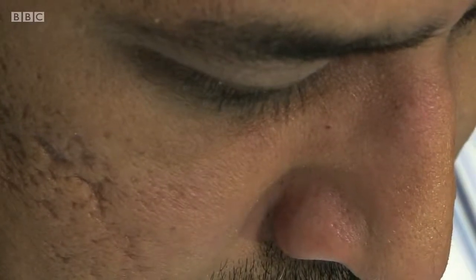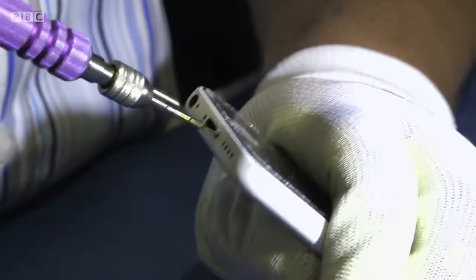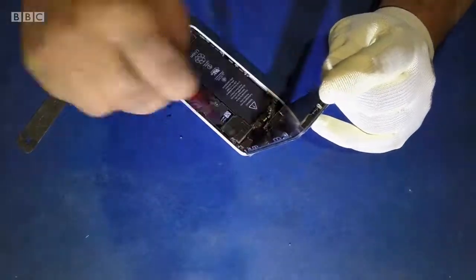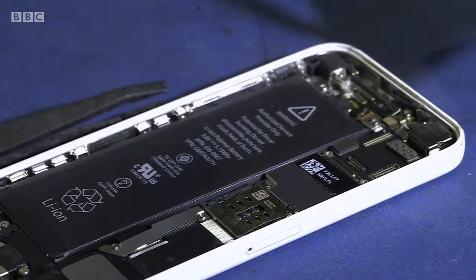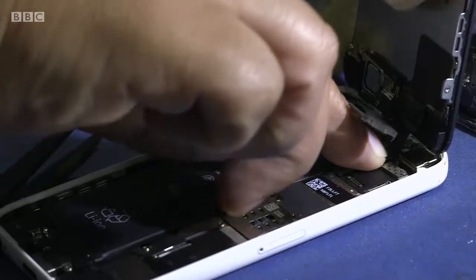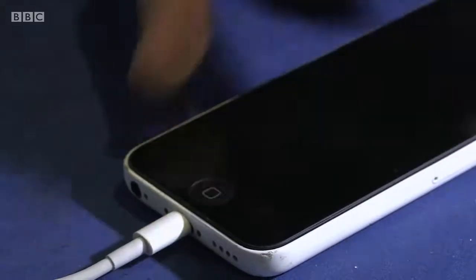This morning, he's tackling one of the most common repairs, a broken screen. That is a tiny, tiny screwdriver and even tinier screws. Now we should be able to lift the screen off. It's a job that takes Khalid about 10 minutes. For this phone, he charges 45 quid to replace the screen, which is cheaper than taking an out-of-warranty phone to the manufacturer. All done. Wow, it looks like new, doesn't it? It's even got the plastic film on it. Yes, of course.